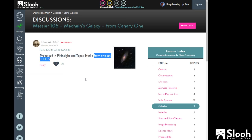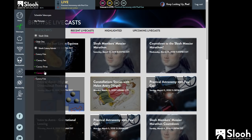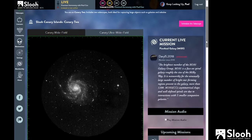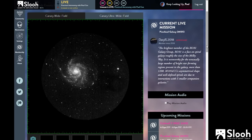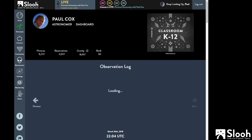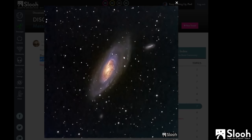And what Slooh does, if we're on the telescope pages, what we're seeing in here is the result of Slooh's patented technology. So let's take a look at Canary 2 again, see what's in. Oh, look at that, one of my favorites, another Messier object, Messier 101 from Daryl S. Daryl's been writing quite a bit in the discussion boards recently, quite interesting. So, the Pinwheel Galaxy. What Slooh's patented technology is doing is taking that FITS data in real time from those CCD cameras and processing it together to stream out, first of all, these grayscale images, and then it turns into color as the other filtered images get added in. So that's what's happening behind the scenes, even for the images that you get in your pictures. But David takes a set of data and spends far more time processing it.